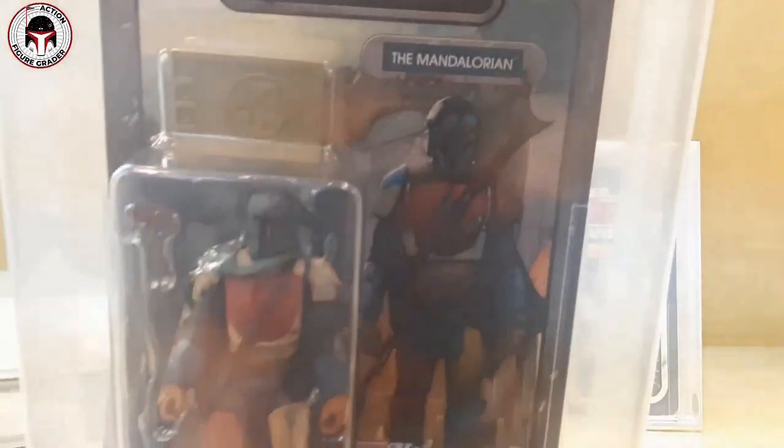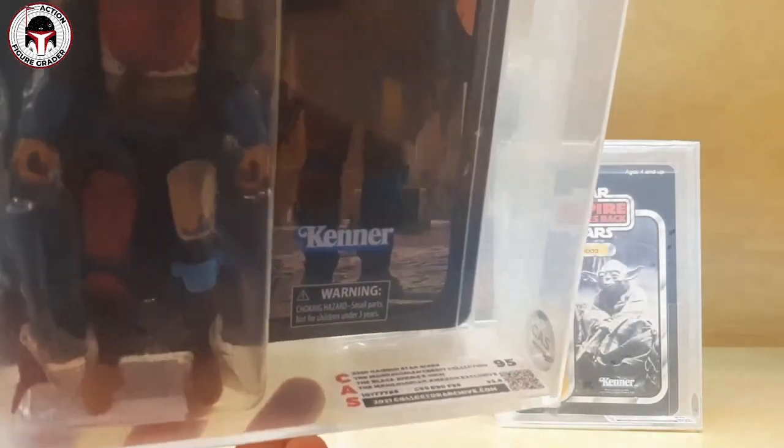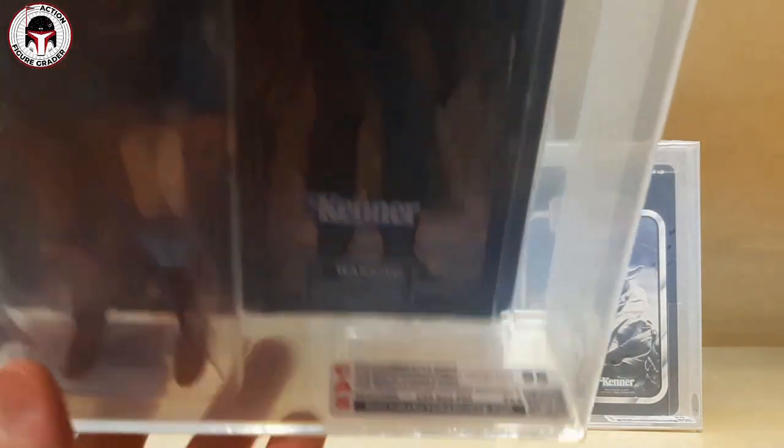And next we got the Mandalorian. This is the Amazon exclusive Mandalorian. He came back with a 95. Wow, what a score.